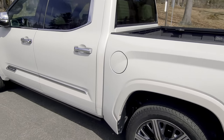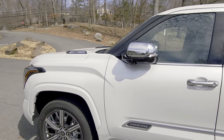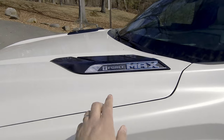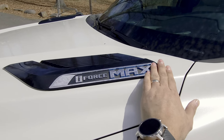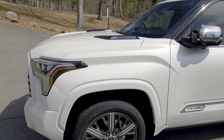All right, let's take a look at the interior, the technology, the engine, and then we go for a quick drive. And before I let you guys go, there is that giant iForceMax badge. Again, this is a twin turbo V6 with an electric motor. Stay tuned, that's coming up next.